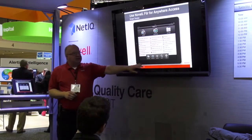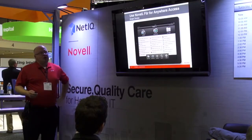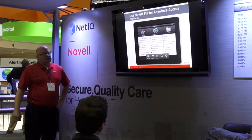Filer also supports an activity stream, so the what's new will show you what files have been modified, what files have been updated, and display that quickly and easily for you within the Filer app.